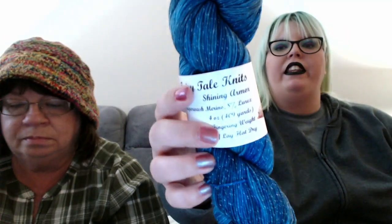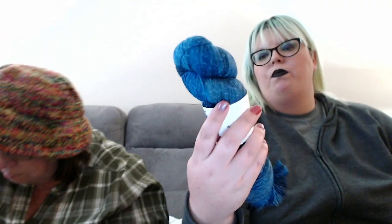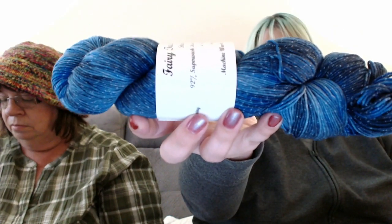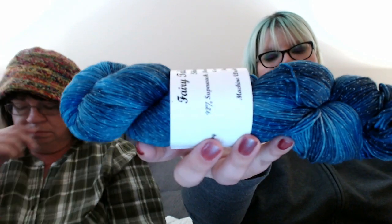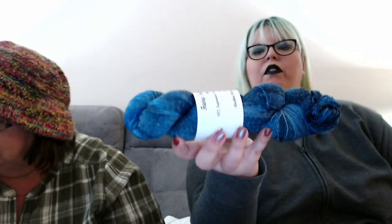Alright. This skein from Fairy Tale Knits, Shining Armor, in the Have Fun Storming the Castle colorway. This is Superwash Merino Lorex Blend, 409 yards. This goes to Lynette, Lynette DFW on Ravelry. Very pretty color.